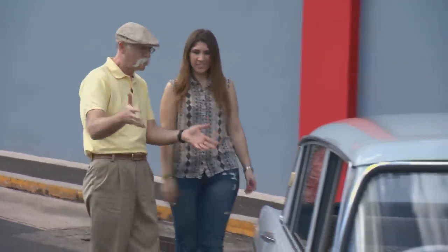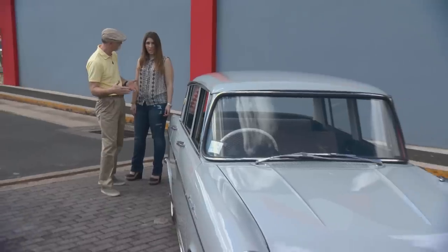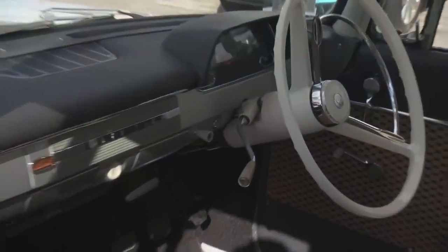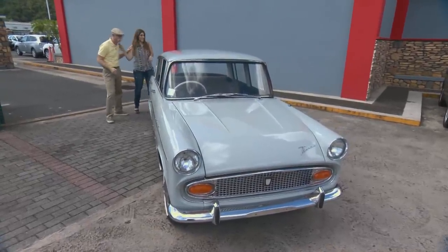So you think those will do? Oh, I love it. It's a Toyota Tiara. I never heard of that mark. Did they import those to the US? No, actually, it was only in Japan and Australia. Oh, it's a right-hand drive. Do you think you can drive it? Can I drive a right-hand drive? Guess we'll find out.